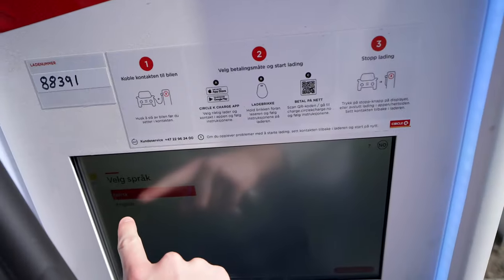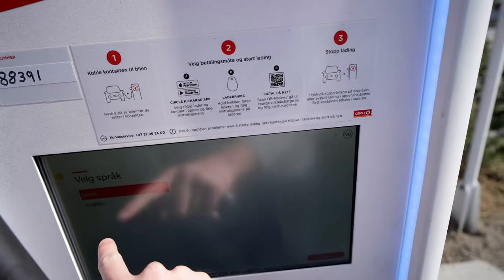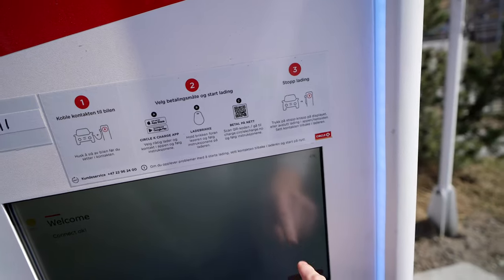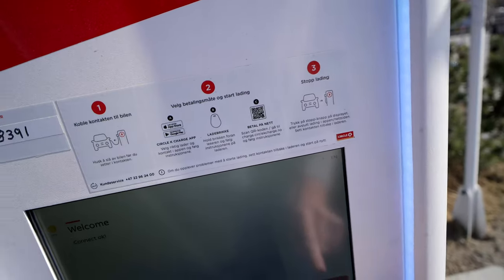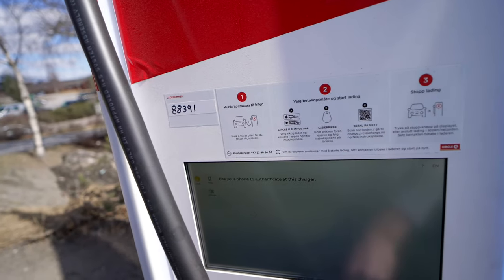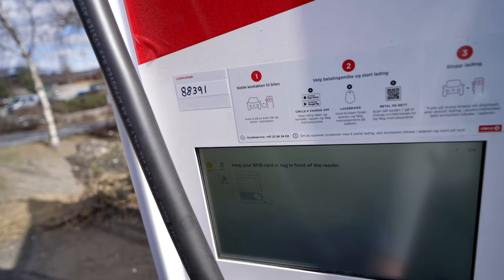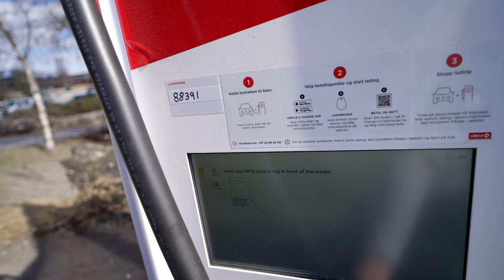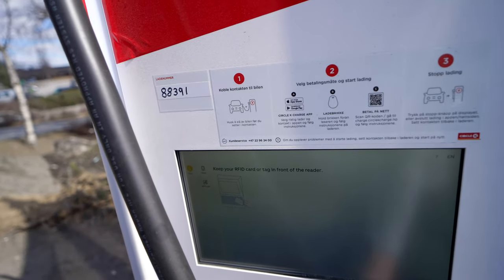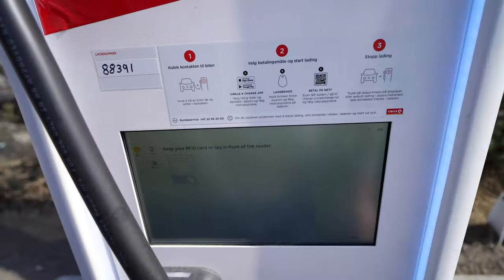I'm very appreciative that you can switch these all to English. Maybe. There we go, start. I always get this order mixed up. Should work, there we go.